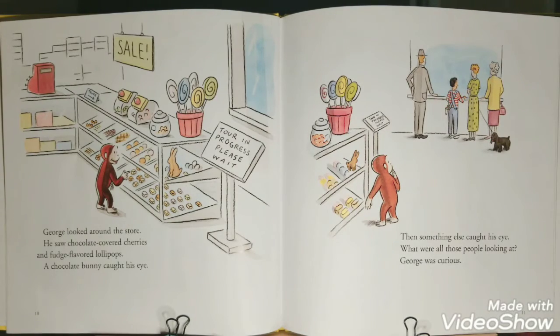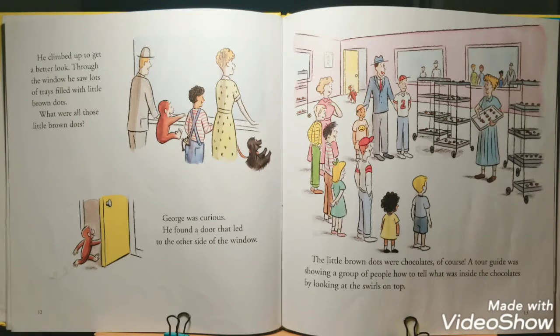George looked around the store. He saw chocolate-covered cherries and fudge-flavored lollipops. A chocolate bunny caught his eye. Then something else caught his eye. What were all those people looking at? George was curious. He climbed up to get a better look.